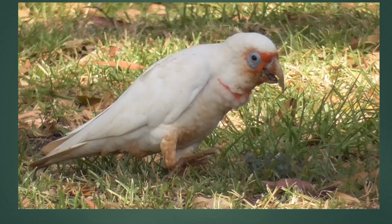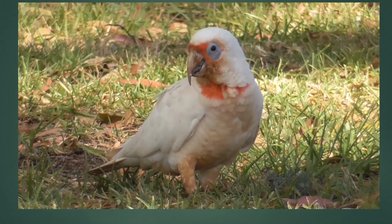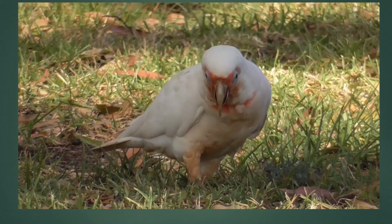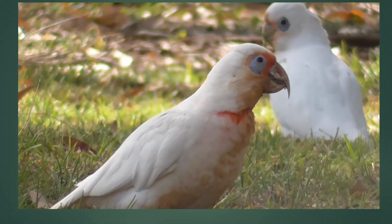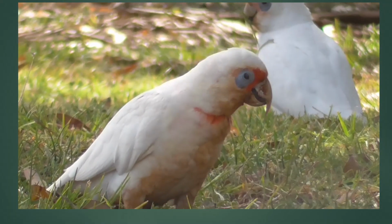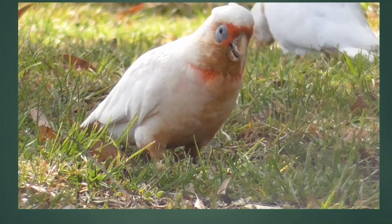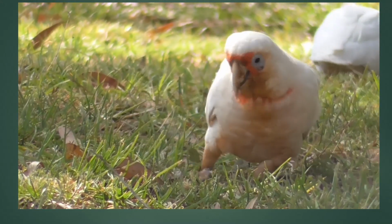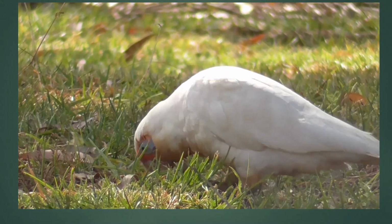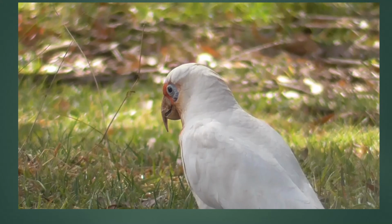Okay. And look at this long-billed corella. Isn't he gorgeous? And we've got a little corella in the background that was also joining him. This was a flock of probably about 8 long-bills, and this one little corella was just visiting. So they like digging out the roots and just the juicy stems of grass as well.